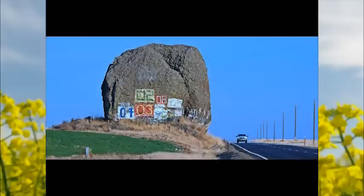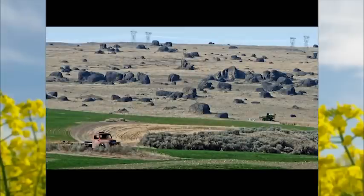So we've got to be careful now. These are beautiful boulders as well, but they are not ice-rafted erratics. These are erratics that were moved by the ice itself and dropped there. So think bulldozer instead of these floating icebergs. That's an important distinction.